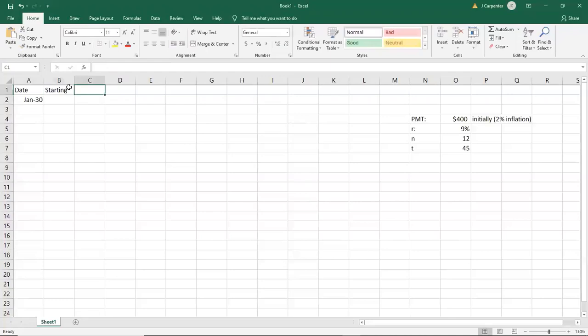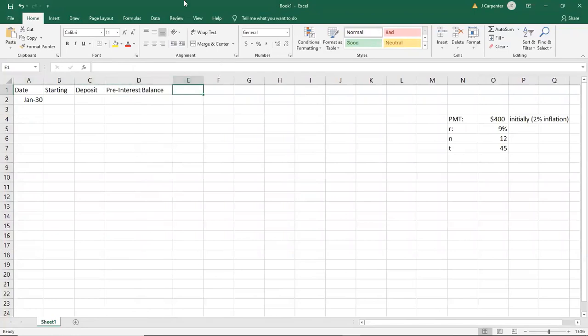So we'll have the starting balance for that day. Then let's put in how much money we add. So that's our deposit, money added, deposit, however you want to phrase that. I kind of like deposit more since I wrote deposit previously. And then we're going to have a column for our pre-interest balance. And I'm going to need to widen that column. Remember, you can take your cursor between the letters to do that. Some of these are going to need to widen eventually as well.